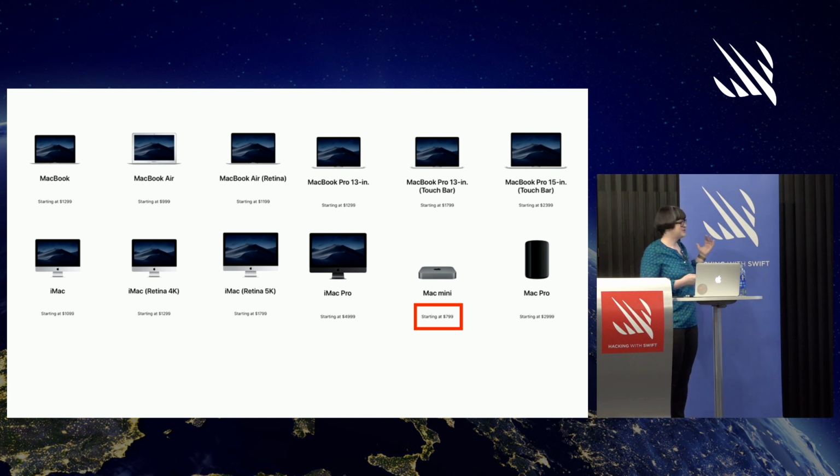The barrier to entry for getting into Swift development is quite high, because the cheapest Mac Mini is $800, which, I forgot how much that is in pounds. I didn't localize this talk. But that's not affordable for the majority of the world, because you still have to have a screen and a keyboard and a mouse. And yes, you can write stuff on an iPad in Playgrounds, but it's not really the same. You can't be a full-time developer with just that.